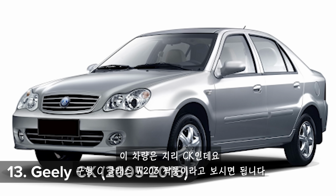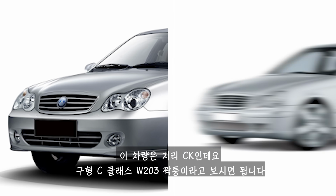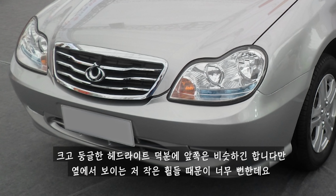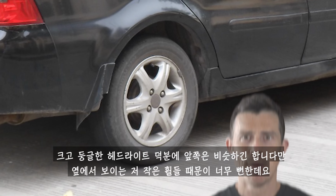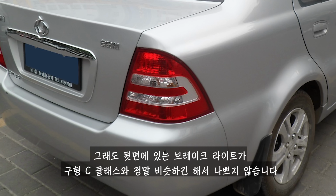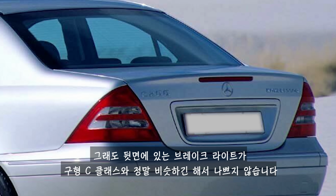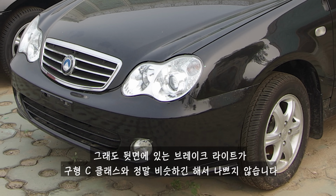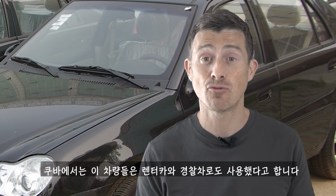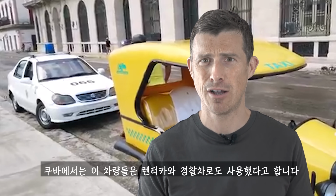This is the Geely CK, and it's their cut price copy of an old Mercedes C-Class W203. They've absolutely nailed it from the front, with those big rounded headlights, but the absolutely tiny wheels give the game away at the side. It's more convincing once again round the back because it's got the same brake lights as an old C-Class as well. Believe it or not, China actually exported a bunch of these CKs to Cuba, where they were used as rental cars and even police cars.